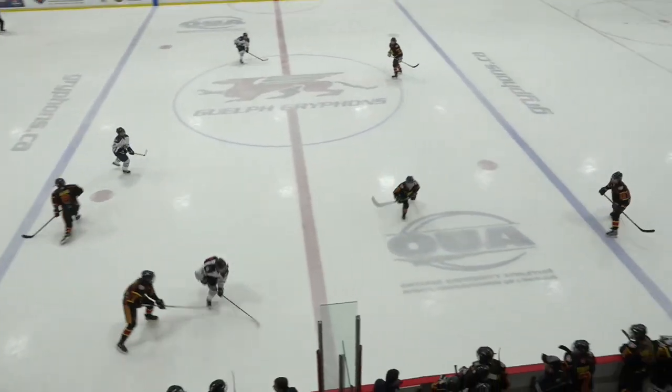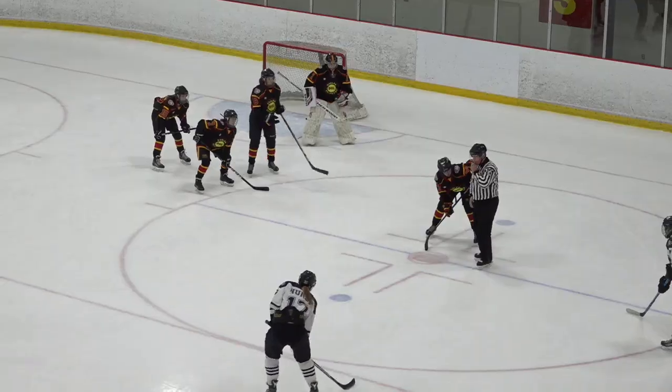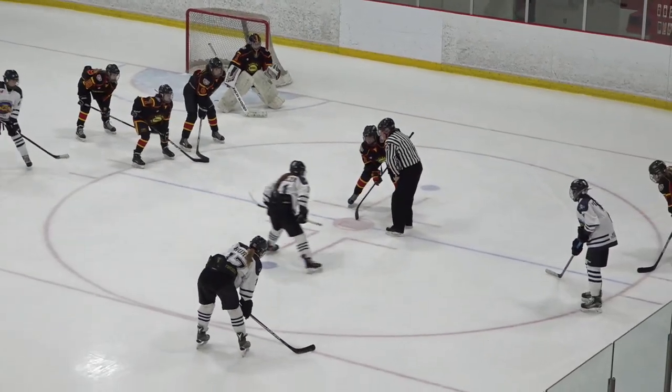There's that hit once again. Don't really think she meant to, just bumped into the Guelph player, but did lay her out. As we've got a minute 23 to go here in this first period.